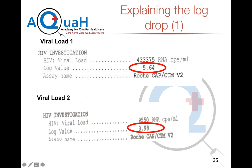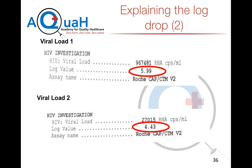So this is an example of your viral load results. You can see, from 5.6 to 3.9, there was at least 1 log drop. So there was some improvement within 30 days. In this instance, we can give the mom some chance to continue on first line and probably repeat the viral load within 3 to 6 months. Okay.